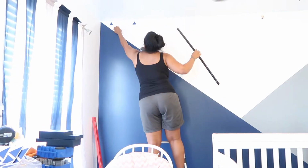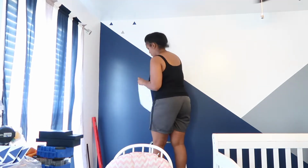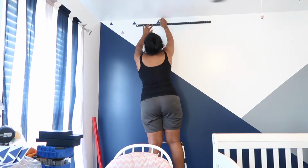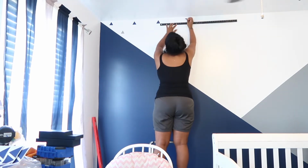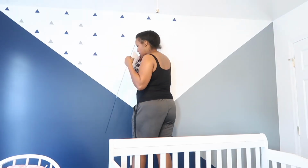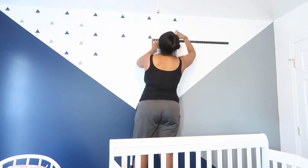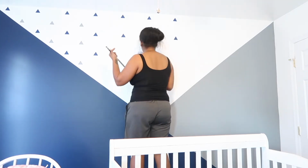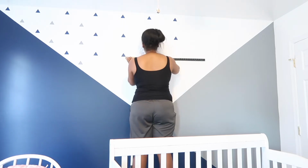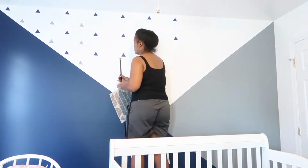Alright, so here I am trying to put these triangles on the wall and get them evenly spaced and just symmetrical. I don't know, but I know how I want it to look. So yeah, I'm using this ruler so I can measure out exactly how many inches across they are and how many inches down each row is, just so they can all look cohesive, I guess. So yeah, that's what I'm doing.